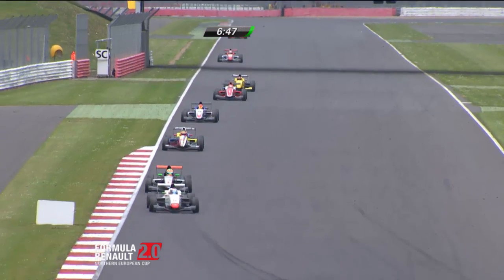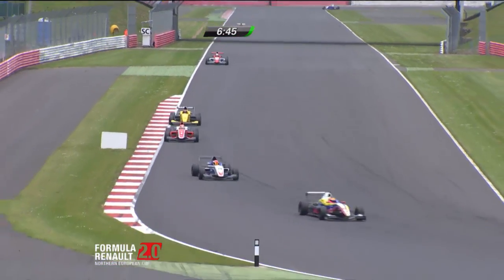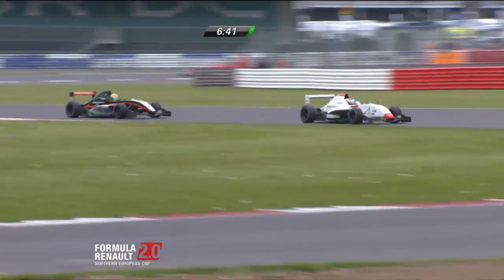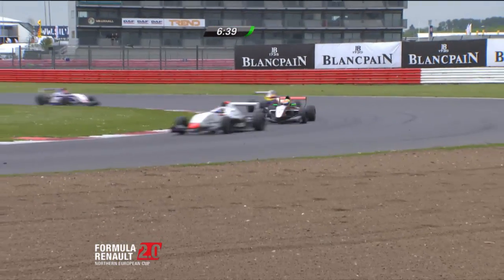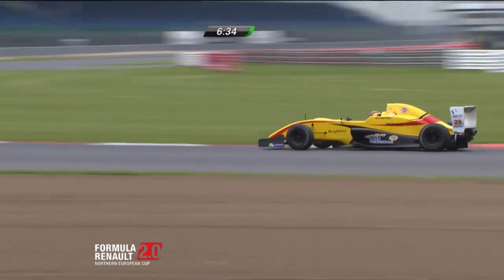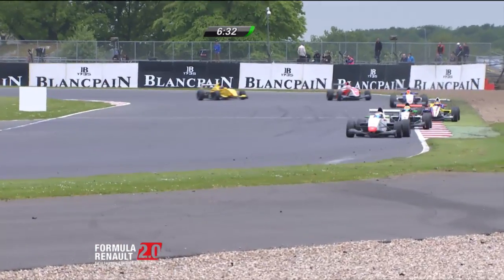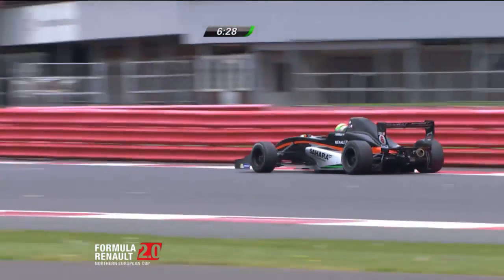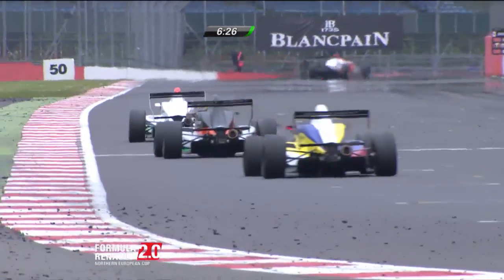This is the fight, the battle pack for 14th place. Mazepin versus Daruvula, working their way round the left at Brooklands, up towards Luffield. Sympathise really with Daruvula because he's done all the hard work to get himself up there onto the back of Mazepin, but he cannot find a way by. Very wide in the background, Ferdinand Habsburg, but he recovers from that. Heads up towards the timing line now.